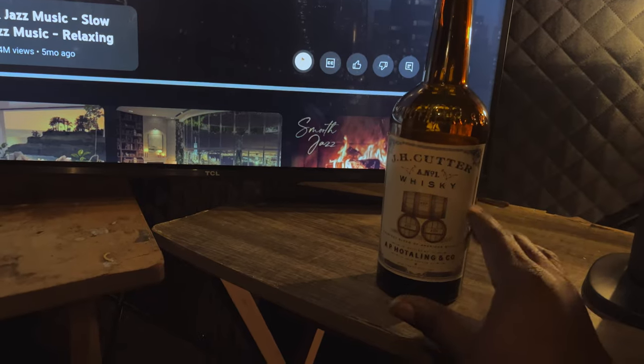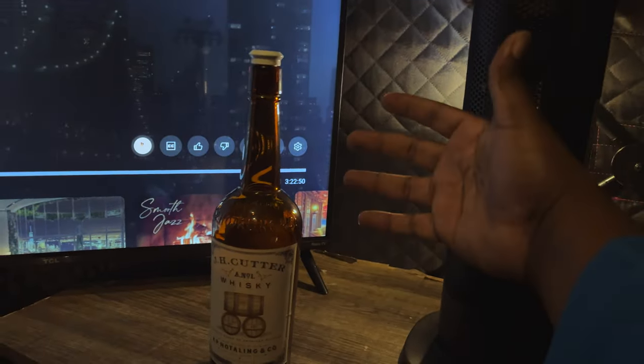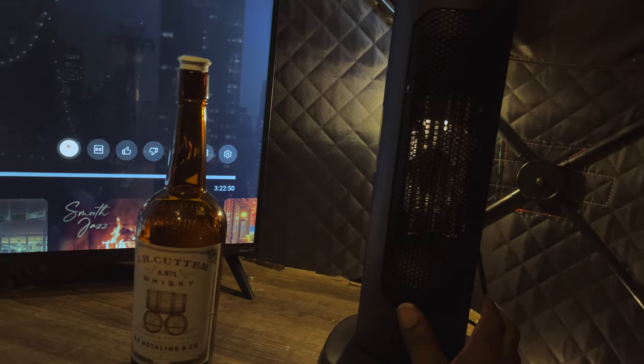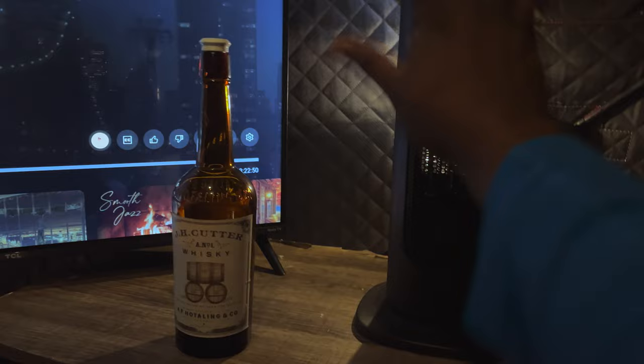Simple, easy drinking, perfect. This is my heater. It's on the low setting right now. I got this from Dollar General, just something simple to keep me warm. Nothing too fancy, nothing too expensive. Just use common sense with this stuff.